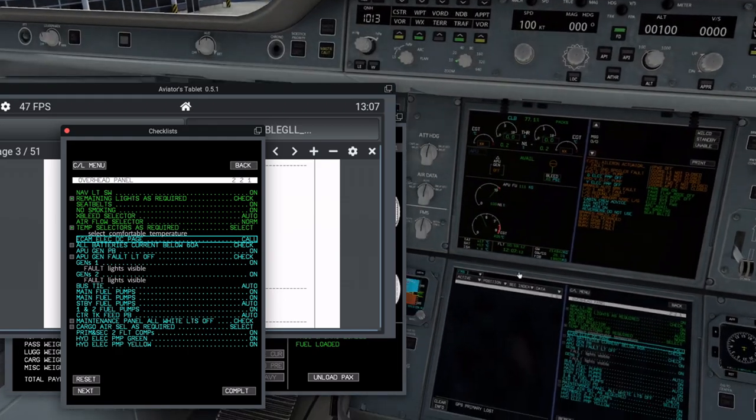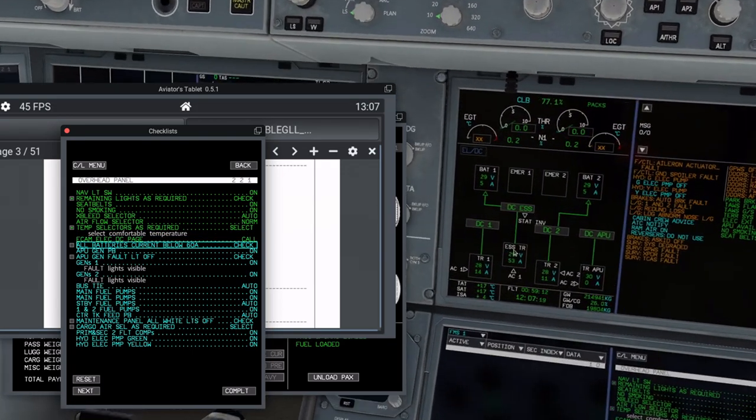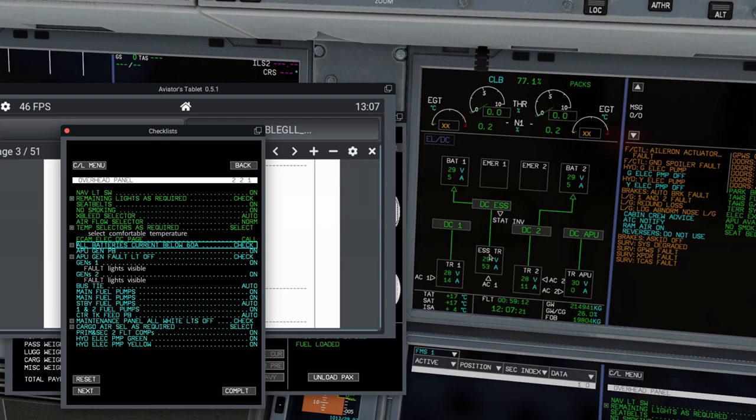Next is the ECAM electrical DC page. So we know that we come down here, we set electrical DC, and we should see our electrical DC page here, which we do. All batteries currently below 60 amps. Battery 1's on 20, sorry, it's 5 amps. Battery 2 is on 5 amps. Yeah, that all looks really healthy.